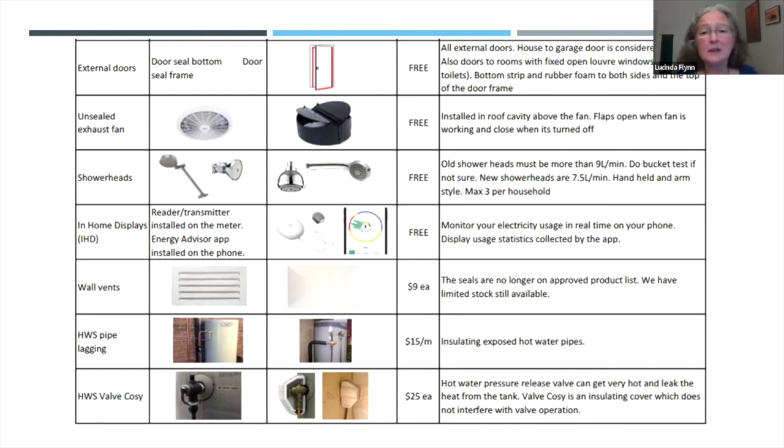And then just a couple more things. The wall vent covers, they are available. Personally, I think you're much better off just filling it with plaster, because the wall vent covers can sometimes fall off and you're never going to need them again. So just fill them up. With hot water systems, the lagging that I mentioned, HomeLab can do that for you at $15 a metre, which can be a great option. You can buy it yourself and do it, but it's so easy to get someone else to do it. And at the same time, they can do this thing called a valve cozy, which is also for a hot water system.